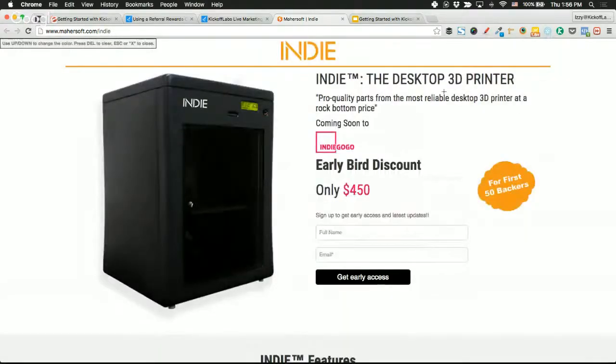Looking at the actual page, this is kind of general, like "the desktop 3D printer." I would say something like "the only affordable desktop printer under $500," or just talk a little bit about what it does, how you're actually solving a person's problem. This is really basic, really general: "The desktop 3D printer. Pro quality parts from the most reliable desktop 3D printer at a rock bottom price."